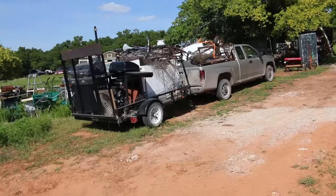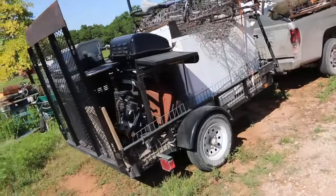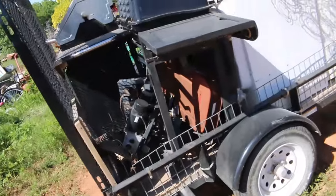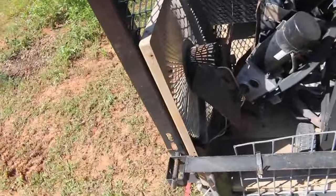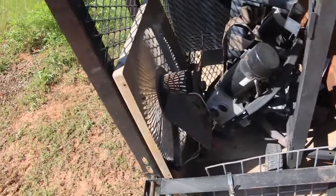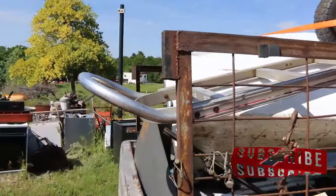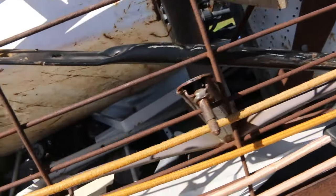Been a busy Friday. Went out and picked up this load. Got a little fan motor there from an air conditioning unit. I don't know where the coils and compressor are for it, but a couple barbecue grills, washers, dryers, a couple bicycles up on top. Looks like part of a washer dryer body there. Not really any goodies. There's a push mower down in there.